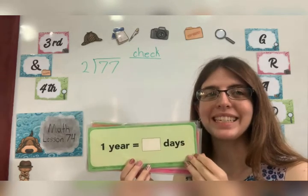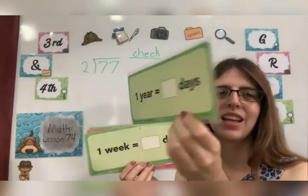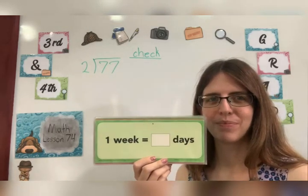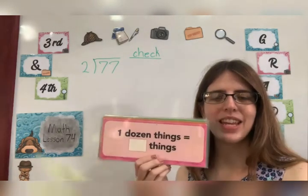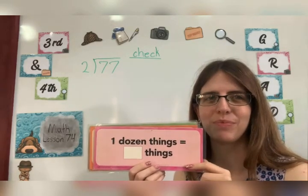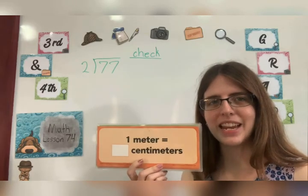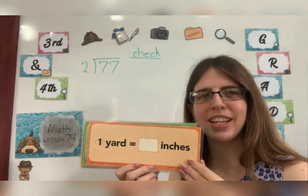1 year is how many days? A normal year is how many days? 365, perfect. 1 week is how many days? 7, very good. 1 dozen things is how many things? 12, good. 1 meter is how many centimeters? Remember cent like cien? 100, excellent.